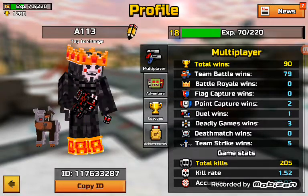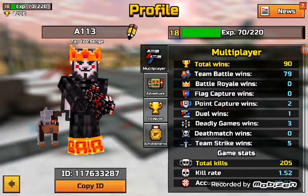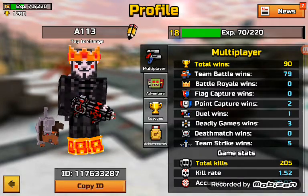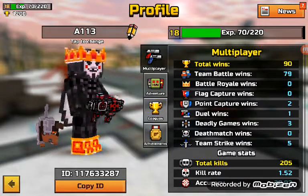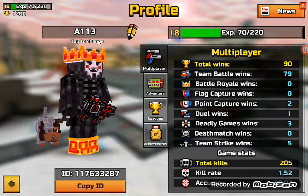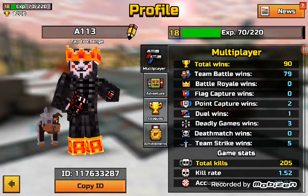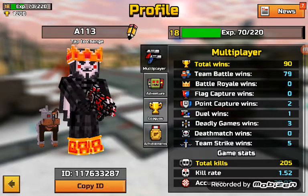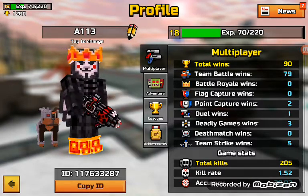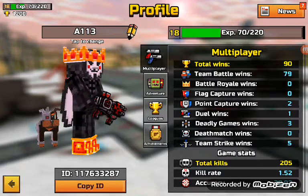You know why I changed the skin, the other skin? Because I don't like to show my other skin's face, that's why. When I join the lobby, I'll just change my skin. Then when I go to the lobby, when my friends are playing in squads, I'll just do that here.